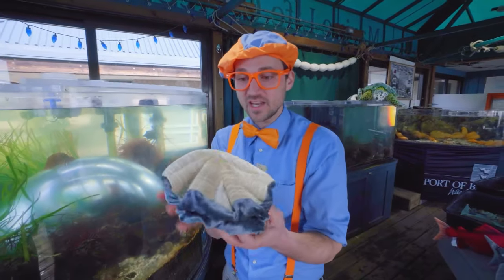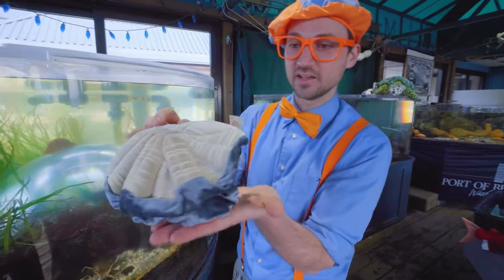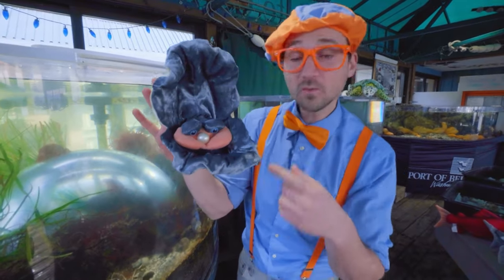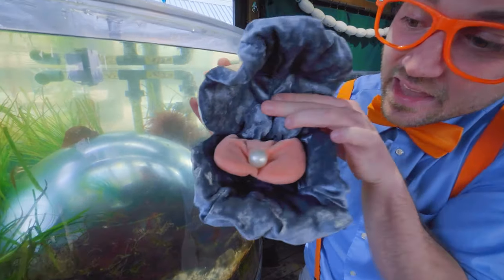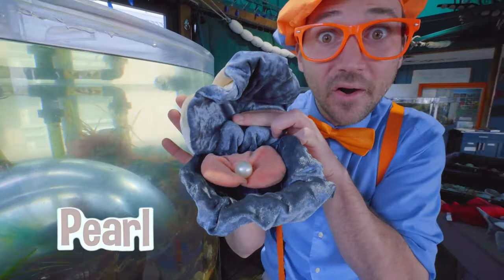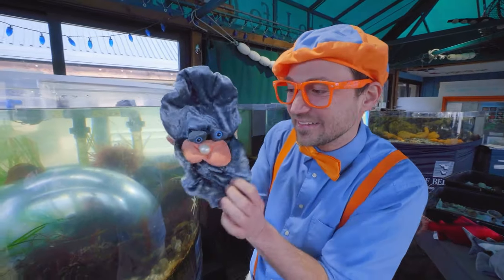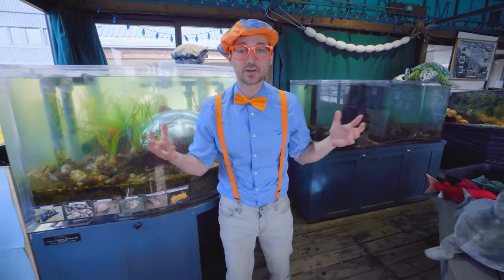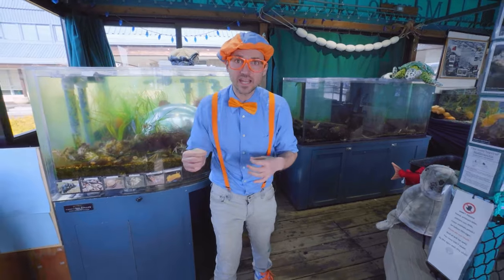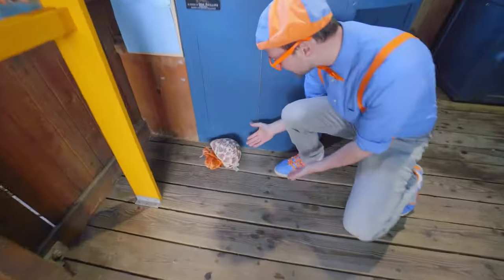Wow, a giant clam. Look, it's like a hard shell. Whoa, look, it opened up. And do you see what's inside? Yeah, we found a pearl. Whoa, that is so pretty. So shiny. I actually heard pearls get created from irritation. I think that's true.